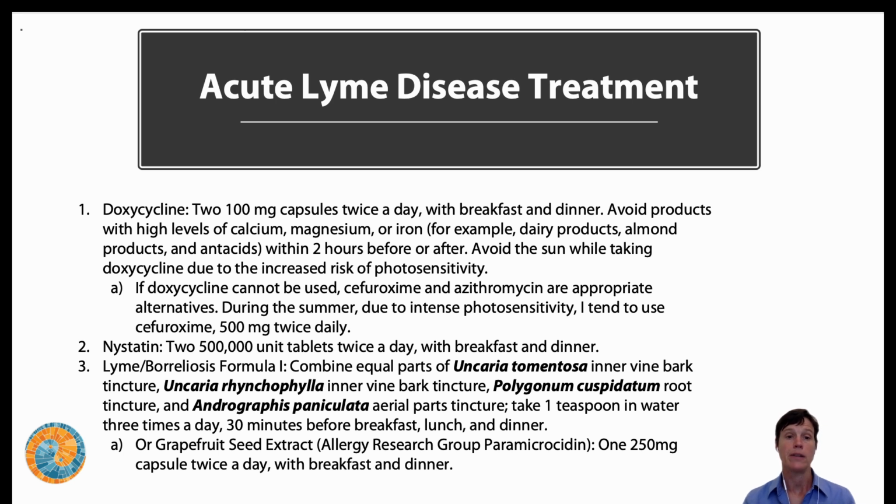First, I would recommend doxycycline, 2 100 milligram capsules twice a day. So that's 400 milligrams total per day, broken up into 2 doses, with breakfast and dinner. I would recommend eating with doxycycline because it can be really hard on the gut, and I see a lot of side effects like nausea or vomiting or abdominal discomfort.